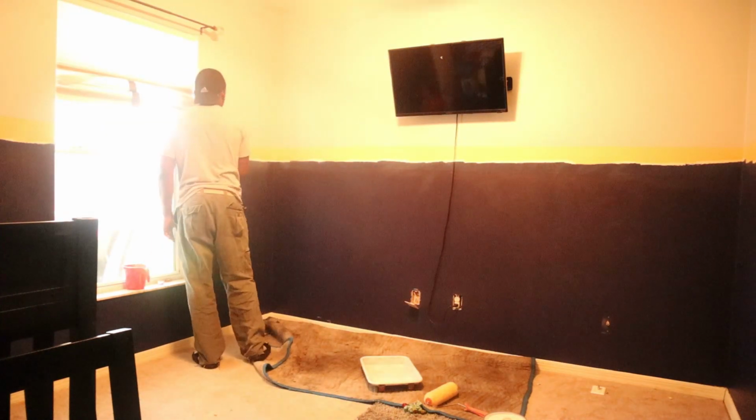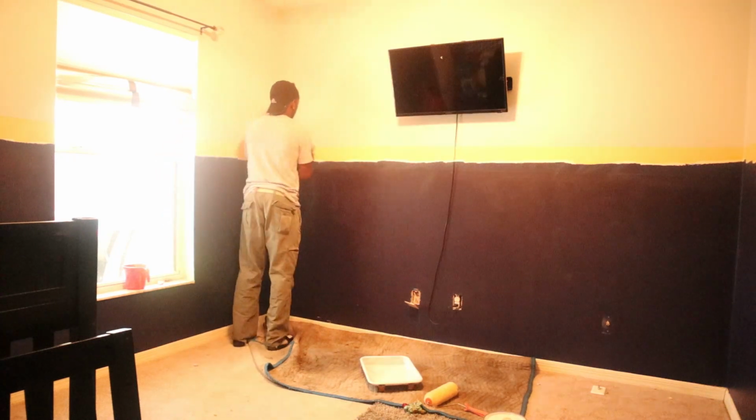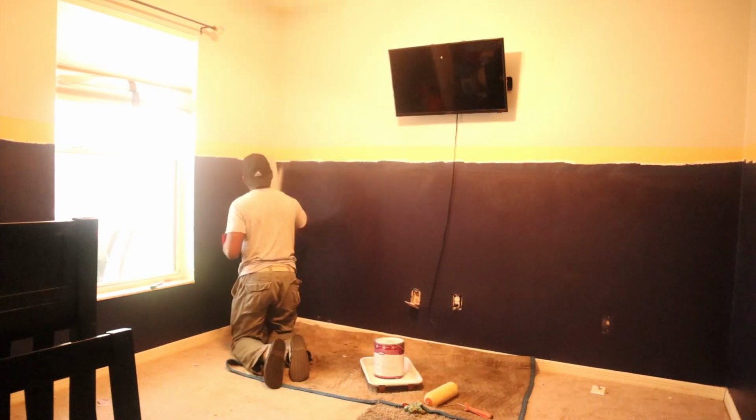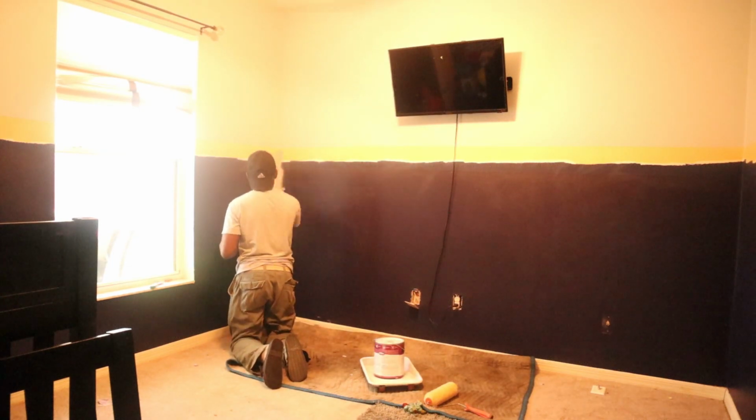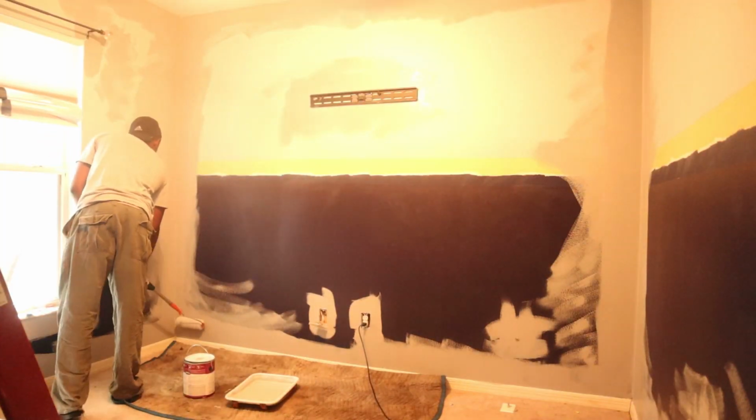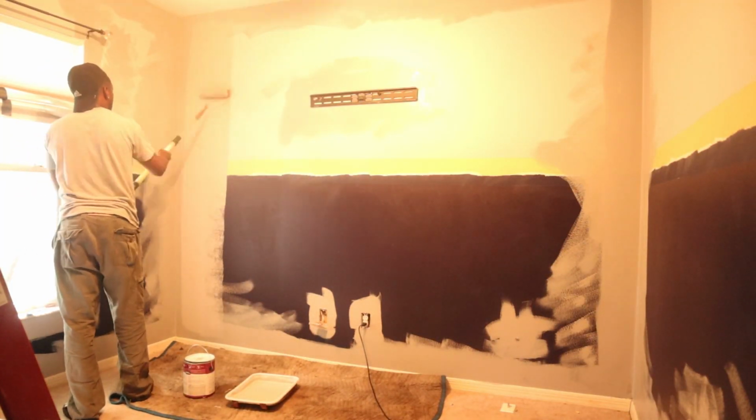If you honestly know me in real life, as creative as I claim to be, I hate painting. So of course I suckered my husband into doing it for me as usual, and this is just a really quick run through of him changing the paint color.